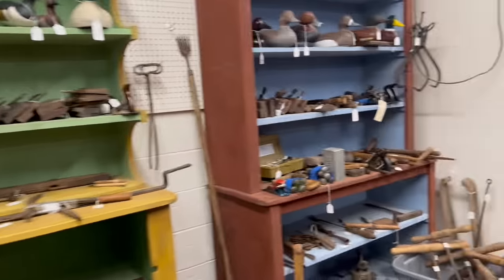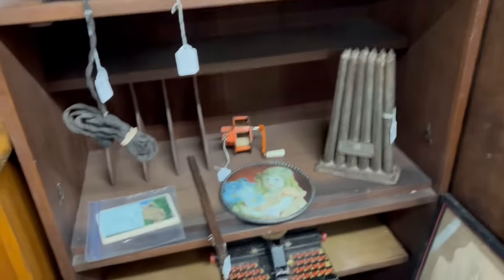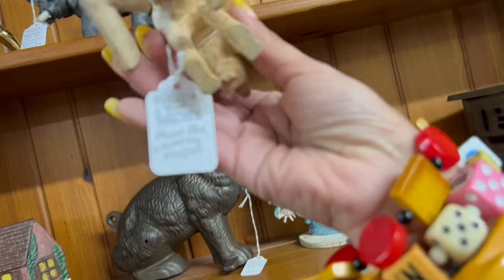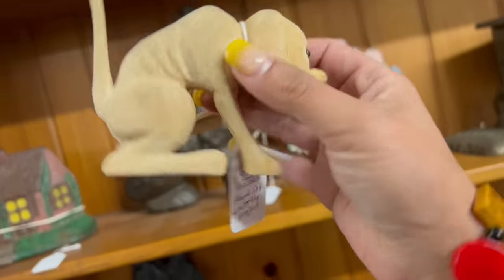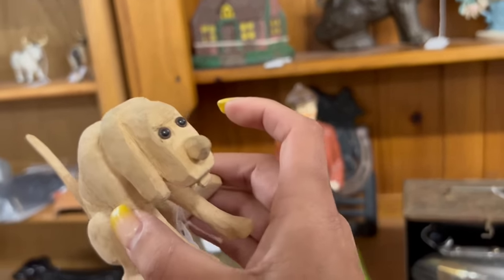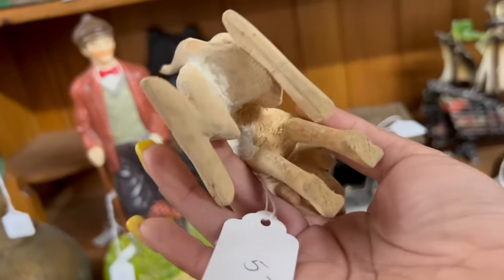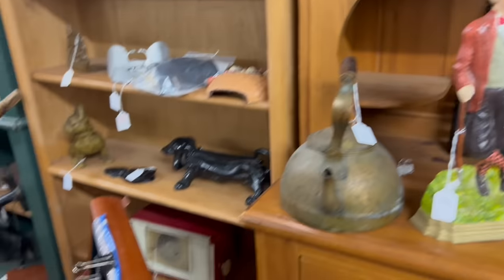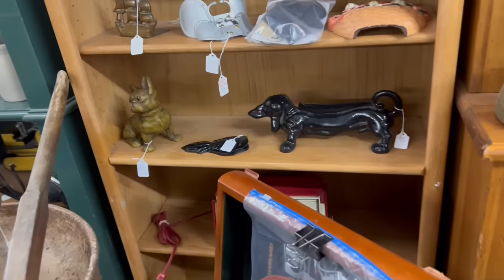Man, a lot of the times when I go somewhere I haven't been or haven't been for a long time, it doesn't end up like this. This is really crazy. Look at this weird dog thing. Hound dog whittling project, $5. That's so unique. I kind of love that. That's really weird. I have to get that for $5. See, that's how it happens.